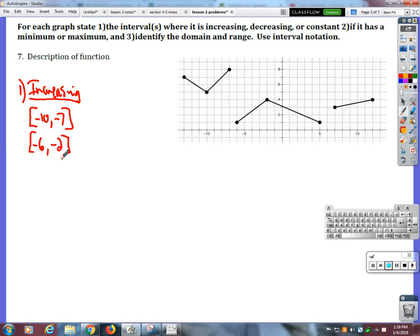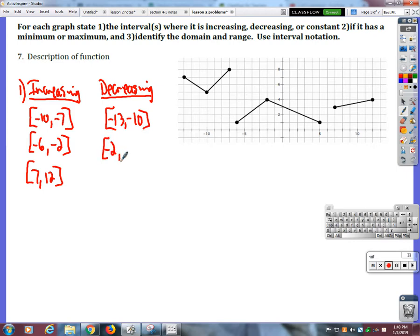And from, okay, then decreasing from, okay, and, yep. Number 2, if it has a minimum or a maximum, does it have a highest point? What is it?